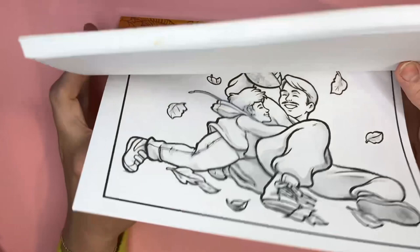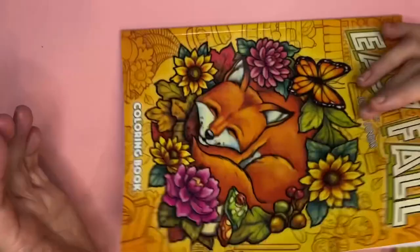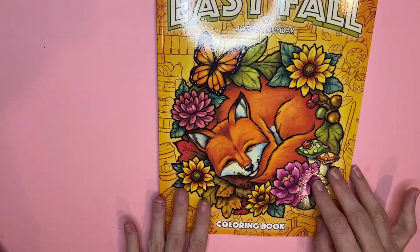football season, Thanksgiving pie, very easy stuff, especially if you're a beginner or you just want to do something simple in a short period of time, even if you are advanced. I think you'll like this book because I love it. This is Autumn Bliss by Coloring Book Cafe. They have so many autumn books.